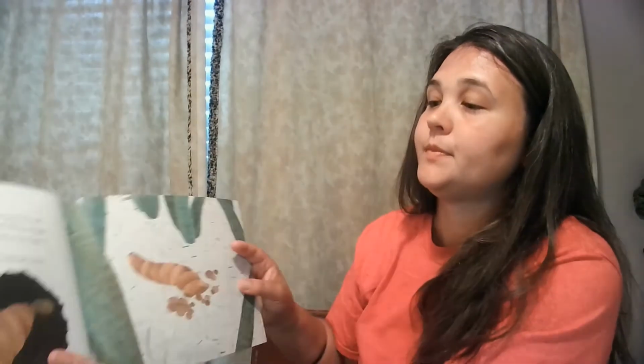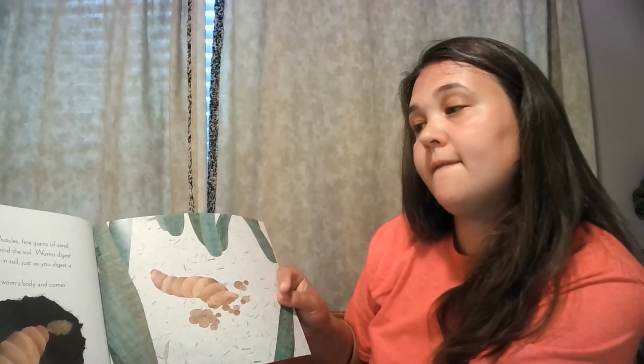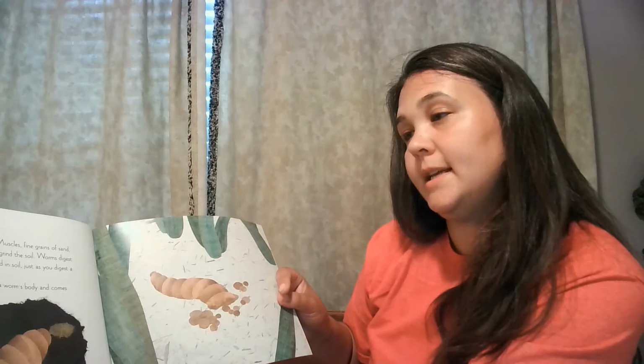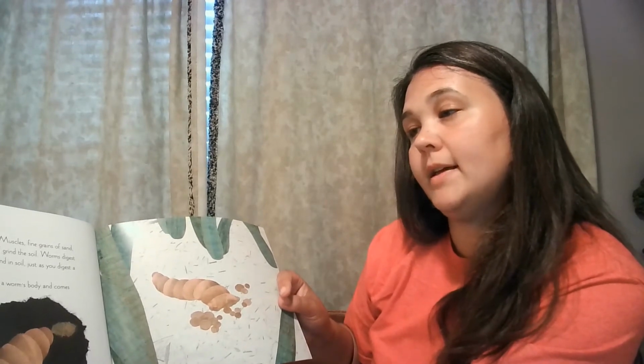Worms tunnel in hard-packed soil by swallowing it. The soil goes in the worm's mouth, slides into the crop, then passes down to the gizzard. So that's part of the worm's digestive tract. Worms do not have teeth. Muscles, fine grains of sand, and small stones in the gizzard grind the soil. Worms digest leaf and plant bits that are found in soil, just as you digest a salad.